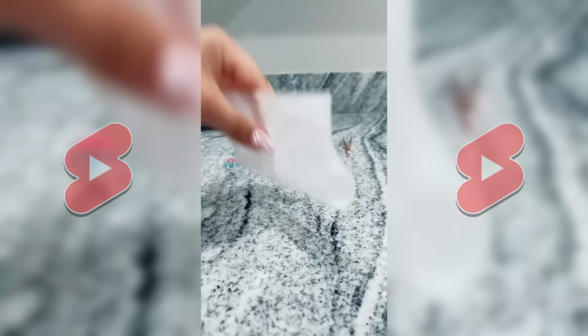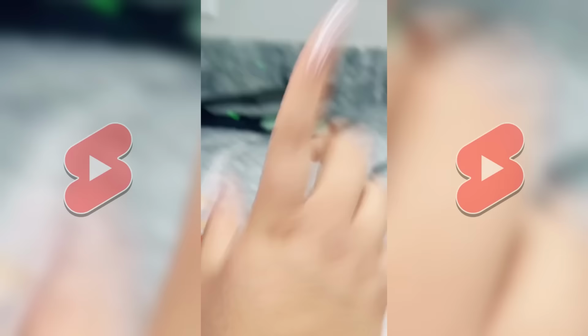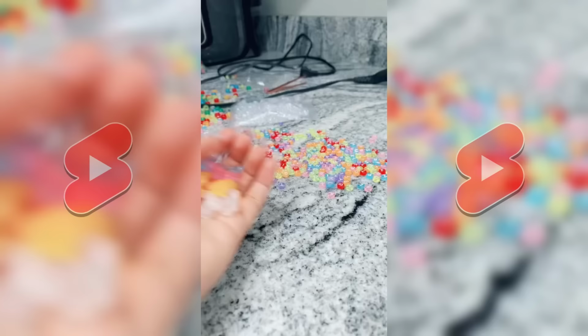Wait, did I do it? Okay. Tried to put it on and it broke. Hold on, let me make another one. I'm gonna try to do my name. I did it, but they're so easy to break. Watch. Whoops. Very creative, though.